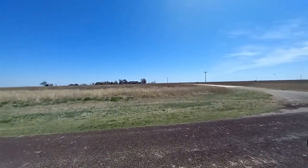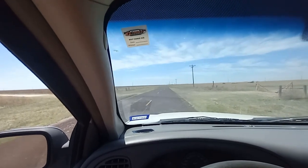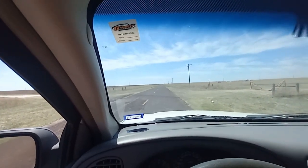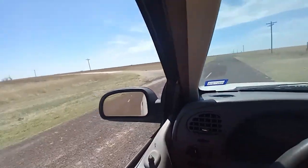This is the property, 14210. This is the main highway, Farm to Market Road 1261. I'm just gonna drive you through the drive.